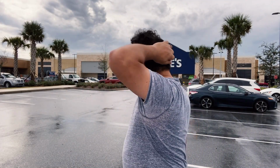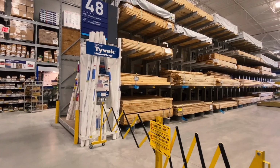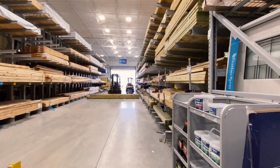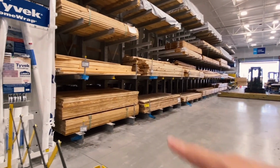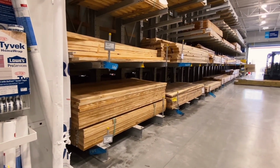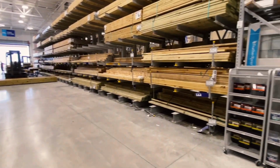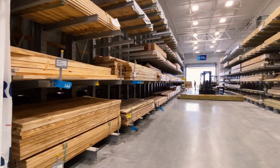So yeah, I'm pretty excited. All right, so I see some wood over here, but unfortunately it's blocked right now. Let's see, I could go for some pine over here. Looks like this is some 2x8s, but that's a bit long. So I'm gonna wait till they're done stocking this and then we'll see what we could do. In the meantime, I'll browse around.